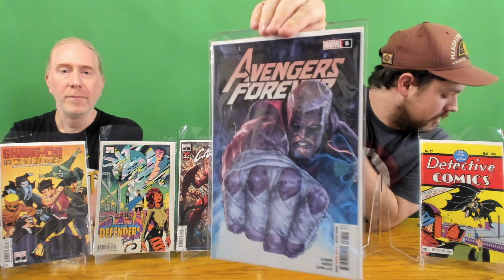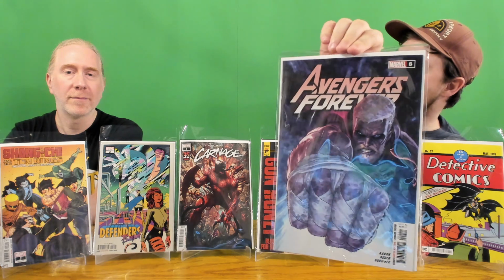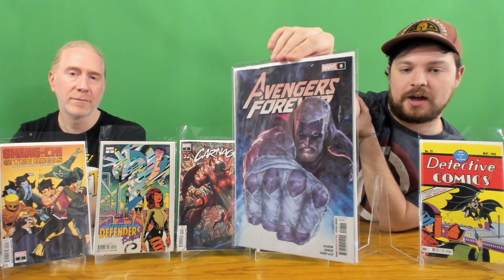Okay, next up I've got Avengers Forever, number 5. So this series has been interesting. When it started out, it was about Deathlock and Ghost Rider and that whole thing where Ant-Man and they're going through the multiverse. Jason Aaron has done an interesting thing where it started out with that. That was the first couple of issues.